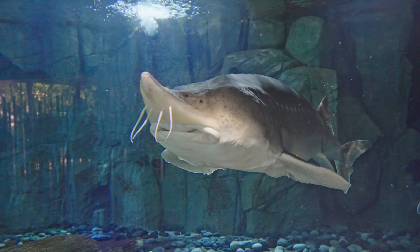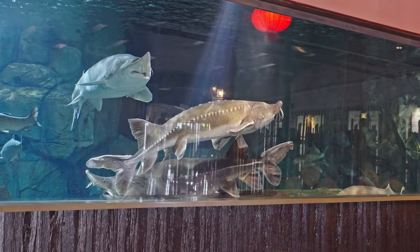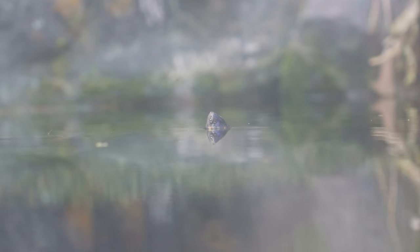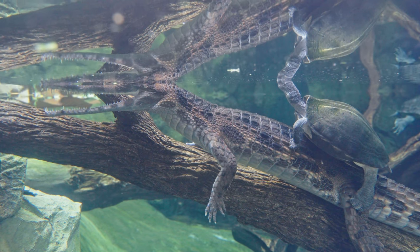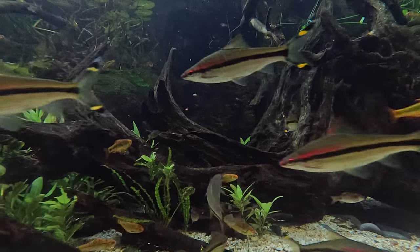The armored sturgeons from the Yangtze River, their distinctive bony plates made them look so badass. And I found something so funny. There's a tank with a false gharial and a turtle, and the turtle was riding the false gharial. I think they're friends. Maybe even best friends. You will likely spend about 30 fun minutes watching the fishes in the 7 rivers.